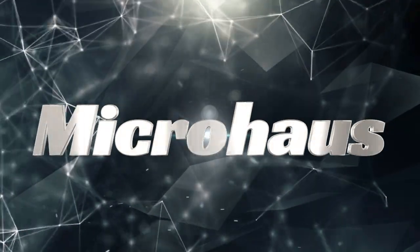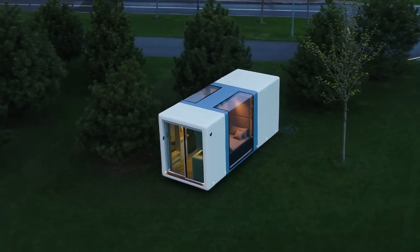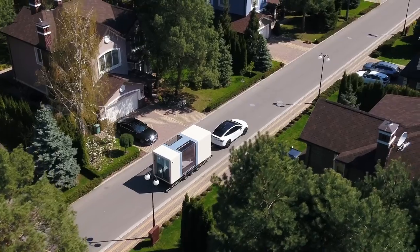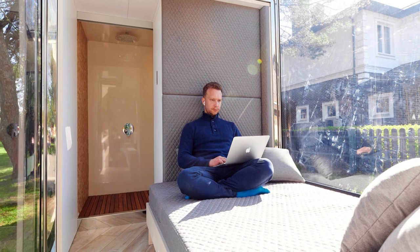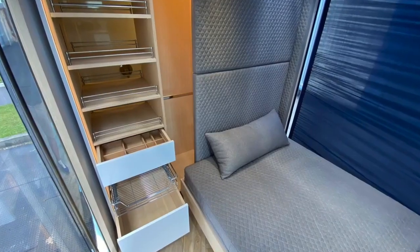Microhouse. The Microhouse is an ultra-compact home equipped with advanced technologies. Starting at $60,000, this high-tech dwelling features solar panels, a kitchen, bathroom, sleeping loft, and living area. Its sustainable design makes it an eco-friendly choice for those seeking mobility without compromising on modern amenities.